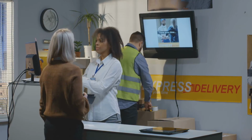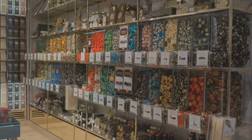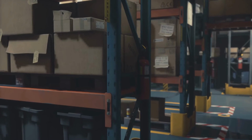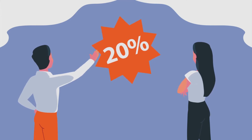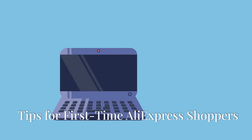Available in multiple languages, including English, Spanish, and Russian. Top product categories include fashion, electronics, home and garden, and beauty and health. These numbers demonstrate the vast scale and reach of AliExpress. It's a testament to its affordability, product variety, and commitment to connecting buyers and sellers worldwide.